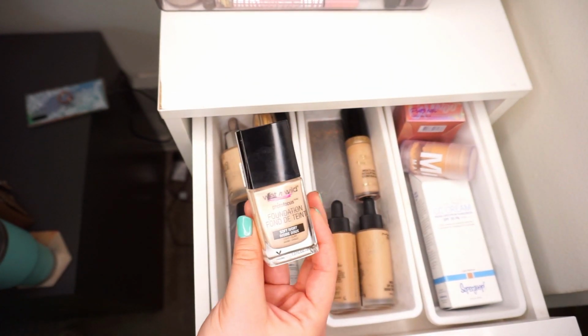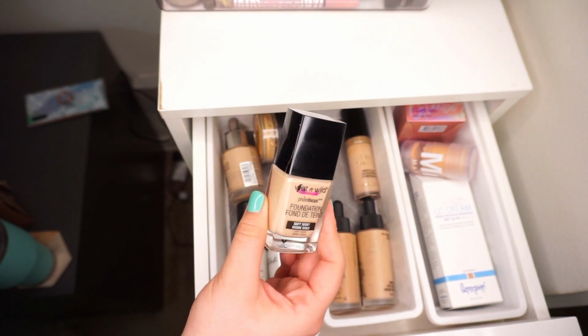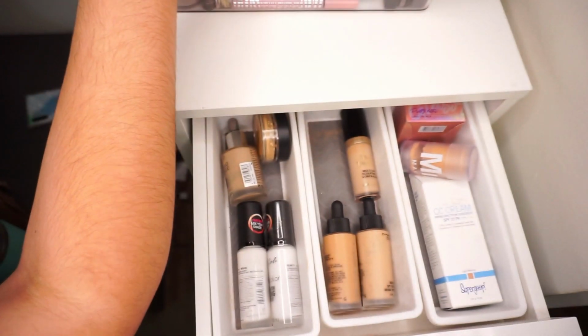This is my Wet n Wild Photo Focus foundation. This is way too light for me, but I'm going to use it as a concealer under my eyes, so I will pull this guy out as well.